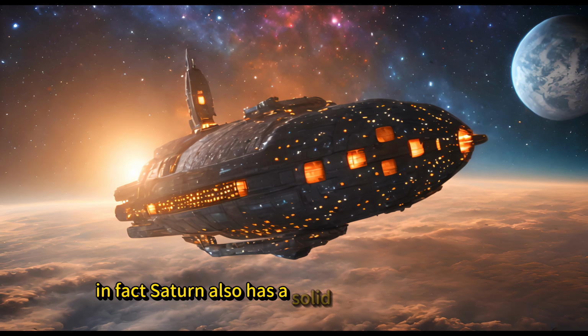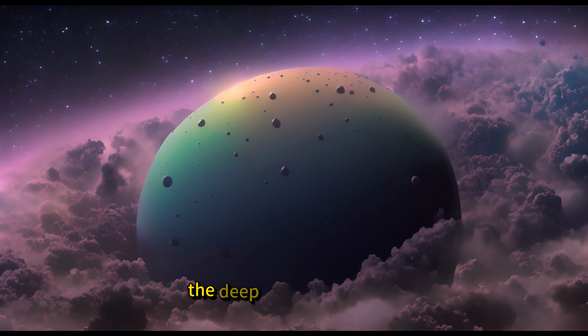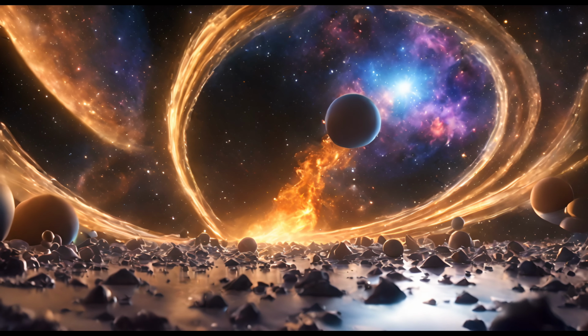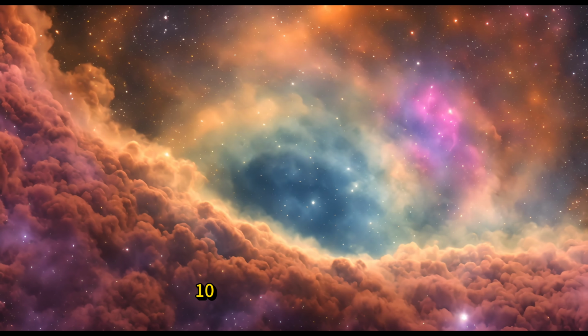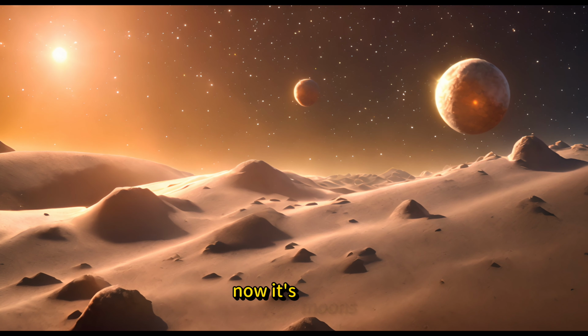Saturn also has a solid core of rock and ice, with an atmosphere mostly of hydrogen and helium. The deep, cloud-embedded atmosphere gives the planet a vibrant hue. One distinctive feature of Saturn is its flattened poles, caused by its extremely rapid rotation, completing a full turn in less than 10 hours and 30 minutes. Saturn's mass and gravitational field have captured numerous asteroids, now its moons.